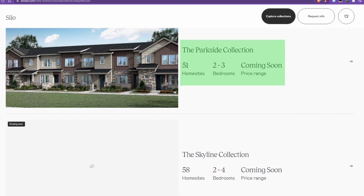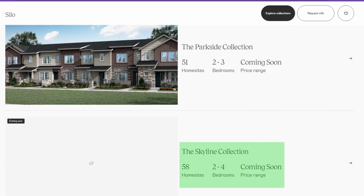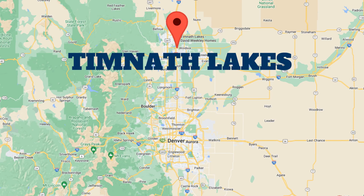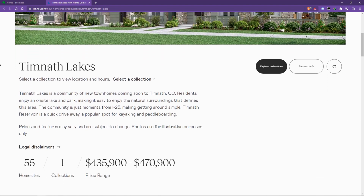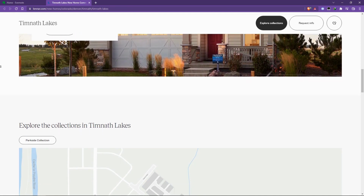So Lennar is going to have 51 townhome lots in their Parkside collection and 58 lots in their Skyline single family home collection. Lennar is doing more townhomes up north in Timnath Lakes. They will have 55 spots coming there very soon. Timnath Lakes is growing. They're going to have 1,400 residences there. They're going to have a variety of housing types. They're going to have a commercial piece there.